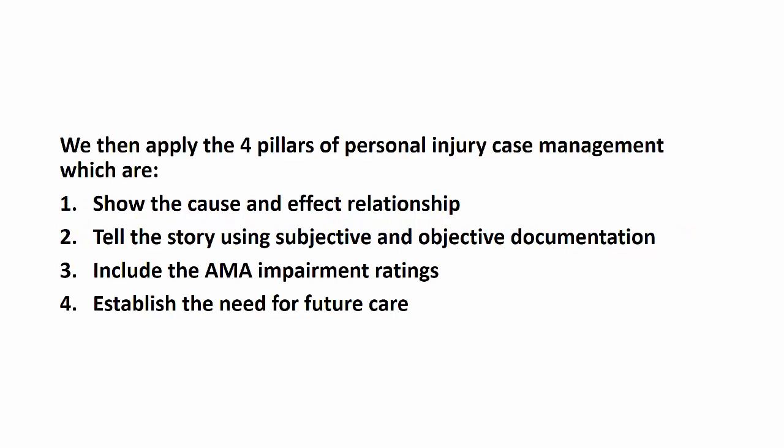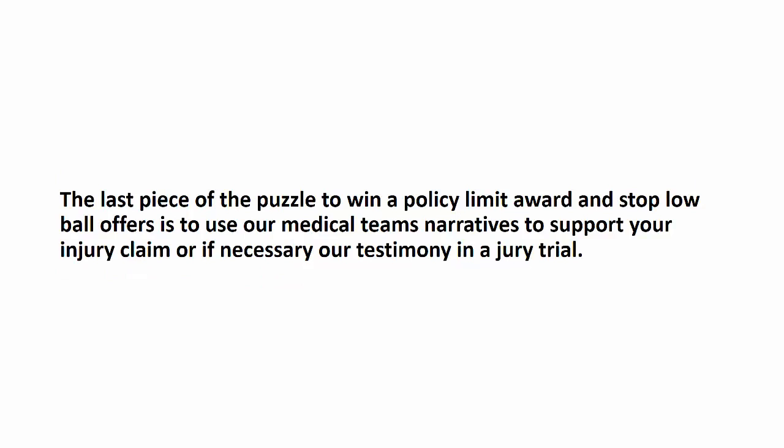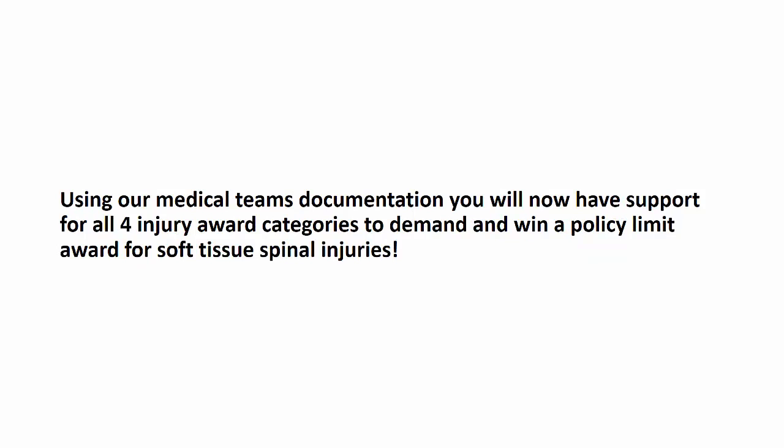When we apply the 4 pillars of personal injury case management, which are show the cause and effect relationship, tell the story using subjective and objective documentation, include the AMA impairment ratings, and establish the need for future care. Then we add the documentation necessary to defeat the insurance attorney's attack on the pre-existing injury and the low-impact injury with low property damage. The last piece of the puzzle to win a policy limit award and stop lowball offers is to use our medical team's narratives to support your injury claim, or if necessary, our testimony in a jury trial. Using our medical team's documentation, you will now have support for all 4 injury award categories to demand and win a policy limit award for soft tissue spinal injuries.